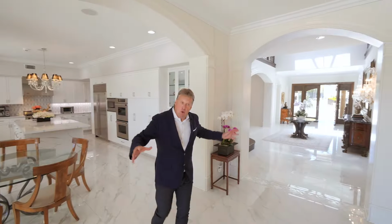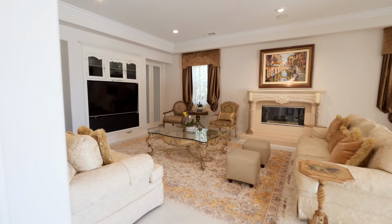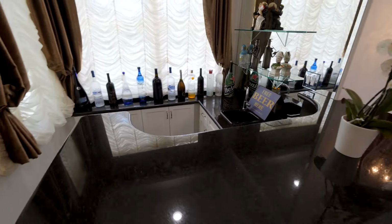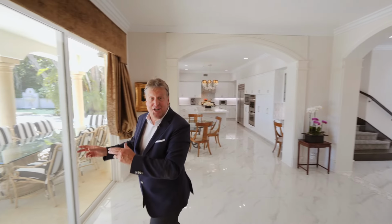Great room opening up into the family room, has access to the formal living, nice bar in the corner so that you can entertain family guests right here. But you know, time for a dip, I'm heading to the pool.